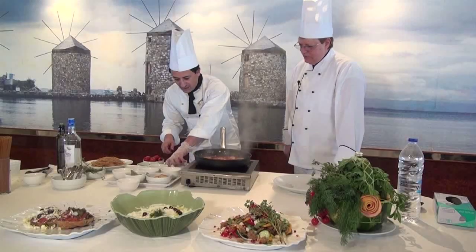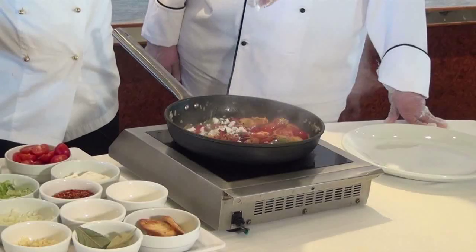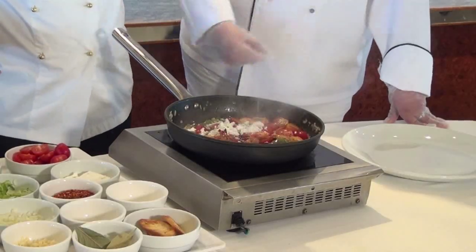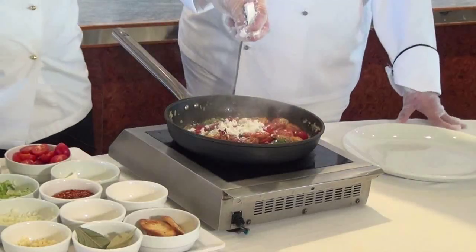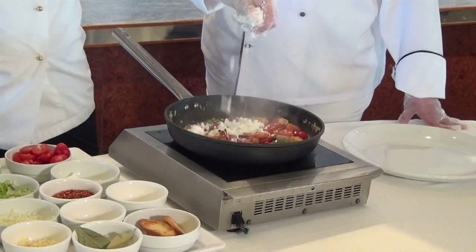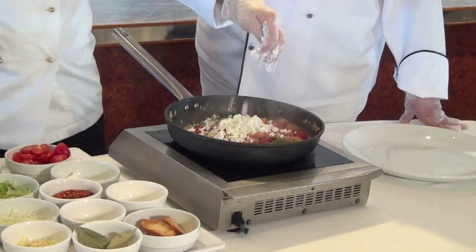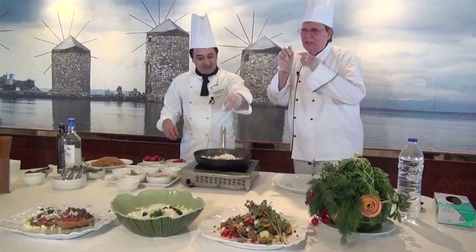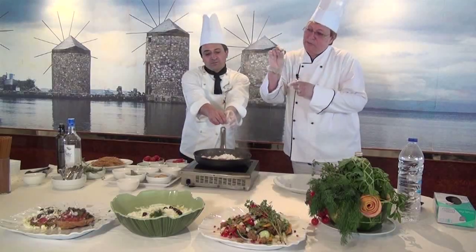Feta cheese. What's a Greek meal without feta cheese? Oh, that's lovely. Ah, I know this dish. It's very famous also in Greece. Okay, but when I've had this, it wasn't with spaghetti. It was with orzo. The little pasta that looks like little raindrops. Actually, big raindrops. They're like that big.